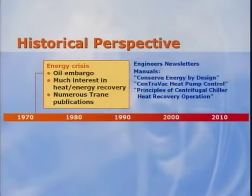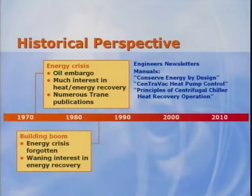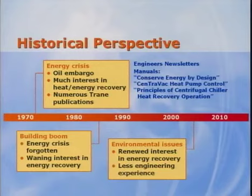Now, many of you might be asking why a broadcast on Waterside heat recovery. Well, let's go back to the 70s, when in response to an energy crisis and an oil embargo, it became a decade where design engineers recovered heat from the chiller's condenser for use in other portions of the building or process. At that time, Trane published a number of newsletters and manuals on heat and energy recovery. Then, during the building booms of the 1980s and 90s, interest in energy waned and heat recovery was used a lot less. As energy costs have again increased and there is a raised awareness of environmental issues, today we see renewed interest in recovered heat, such as that from the condensers of water-cooled chillers.